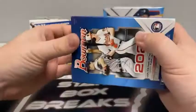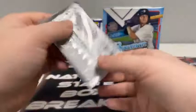Got Heston Kjerstad and Casey Mize on the front. You're looking for the retail exclusive green parallel cards. There are six packs, 12 cards per pack. And we've seen anywhere from a couple numbered cards per box with an autograph, to an autograph and no numbers, to just one numbered card, to nothing. So it varies with these Bowman Blasters, but we're going to have some fun looking for those good first Bowmans.